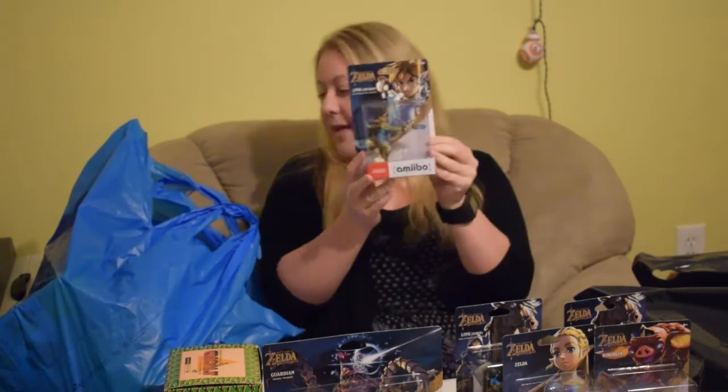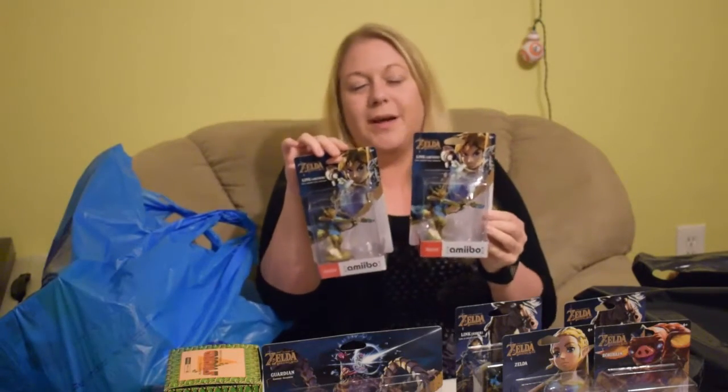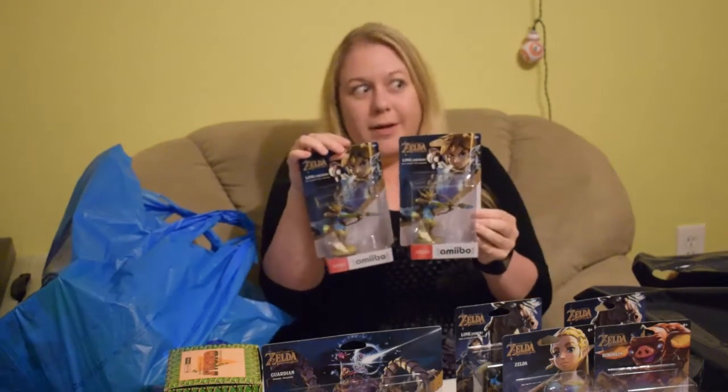Because, I mean, come on, that's the iconic shot of Link. And I had to pick up 2 because one has to be for display, and then I have to open one to get the treasure. So yes, I have 2 of these same amiibos. I'm sure some of you fanatics out there also have 2 of the same amiibos.